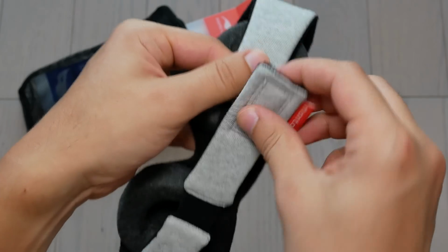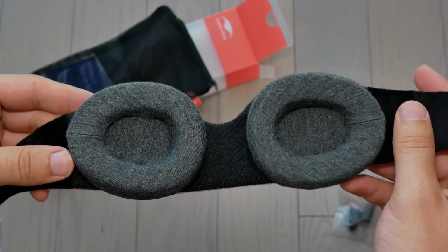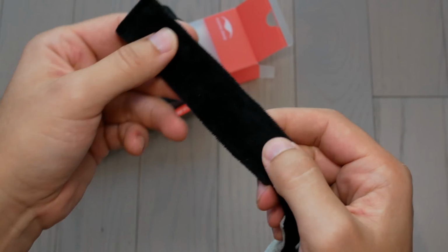This has a very aesthetic look. It looks very nice. This is the second generation. The previous model was a darker color. This has a nice two-tone color. So it does look very nice. It looks very cool and stylish, especially if you're going to wear this in public. Let's say you're on an airplane or you're on a train. People can see you're wearing this special Manta sleep mask.